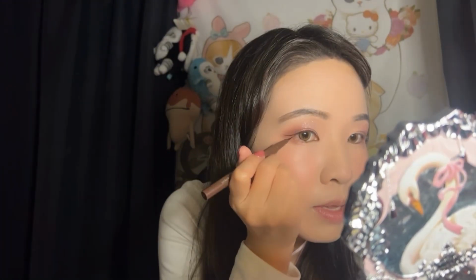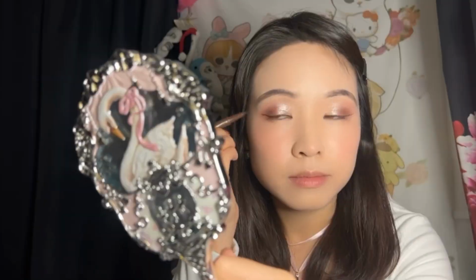Okay, eyeliner, I'm just gonna take this. I've been using dark brown more often than black these days. It gives ever so slightly a softer impression. But my mascara is still black though. I still prefer black mascara. I'm gonna put on some lashes off screen and I'll be right back.